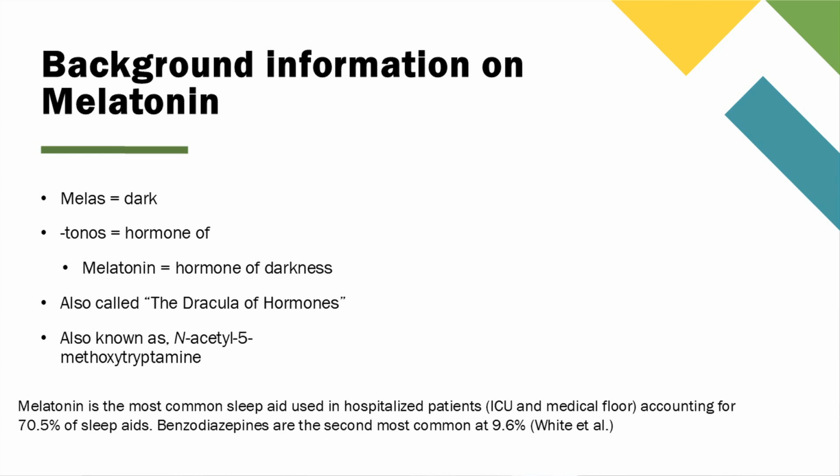So as for background, melatonin essentially comes from the Greek word melas, and tonos is the hormone of, so it is the hormone of darkness, also known as the Dracula of hormones, which I think is very fitting for this time of year, nice and festive. It's also known as N-acetyl-5-methoxytryptamine, and it is the most common sleep aid used in hospitalized patients.